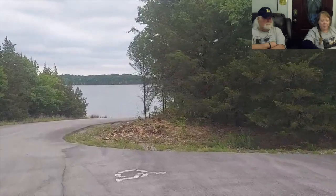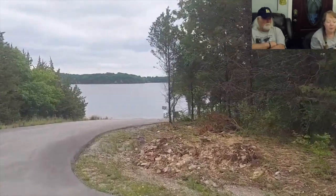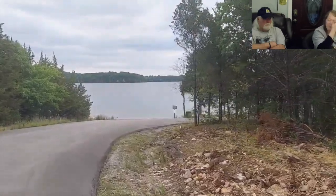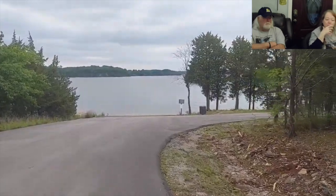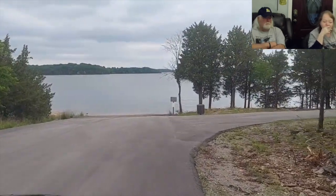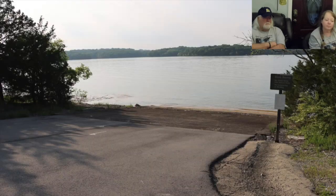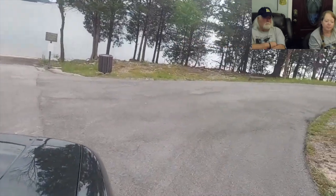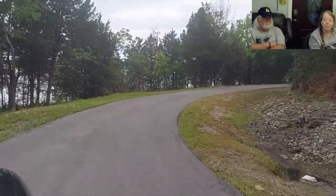There's not a swimming area here. The only swimming area they have is in the day use area that's right close by that you get free access to being a camper. There's the boat ramp. And then we're going on back around the long way.